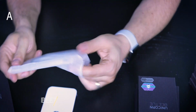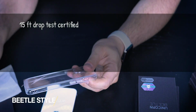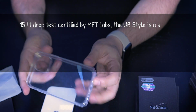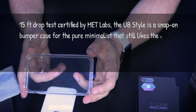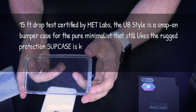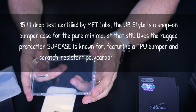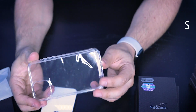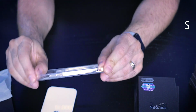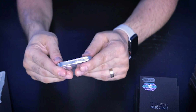This is the Style series. And Style, it says 15-foot drop test certified by MET Labs. The UB Style is a snap-on bumper case for the pure minimalist that still likes the rugged protection Supcase is known for, featuring a TPU bumper and a scratch-resistant polycarbonate clear backing. This is a clear, soft case with a good amount of rugged protection in the corners. This reminds me a little bit of Spigen cases.